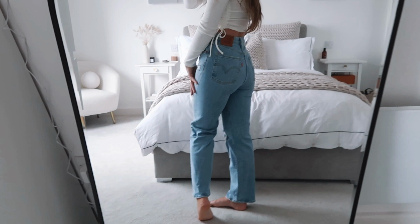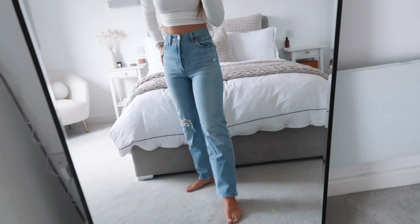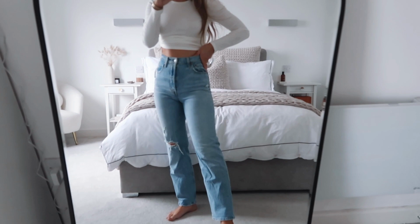They fit really, really well on the bum. Now, I actually have these ones in a 26, not a 25. They are slightly bigger on the waist, but they just fit really nicely on my legs. Again, these were probably around the £80 mark, but I again got them in the sale for like £50, I think. So they actually do these in so many different colours now compared to when I bought them last year. So you've got so many different varieties to choose from, which is good.